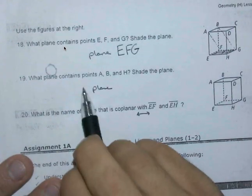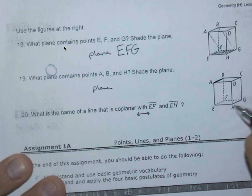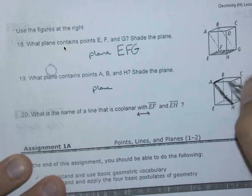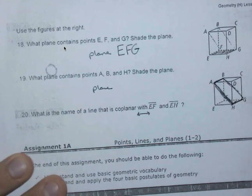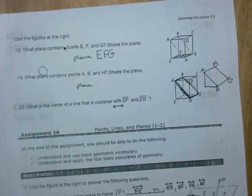What plane contains points A, B, and H? Well, let's see. This one's a little tricky because A to B is definitely here, and H is all the way down here. So this actually requires us to create a plane that shows what's going on there. You can think of this now as like a slice of cheese, or a hunk of cheese, like in the cartoons, how they have that large cheese block. This can be A, this is B, this is H, this is G. You actually might want to see that. So that's what I'm talking about.